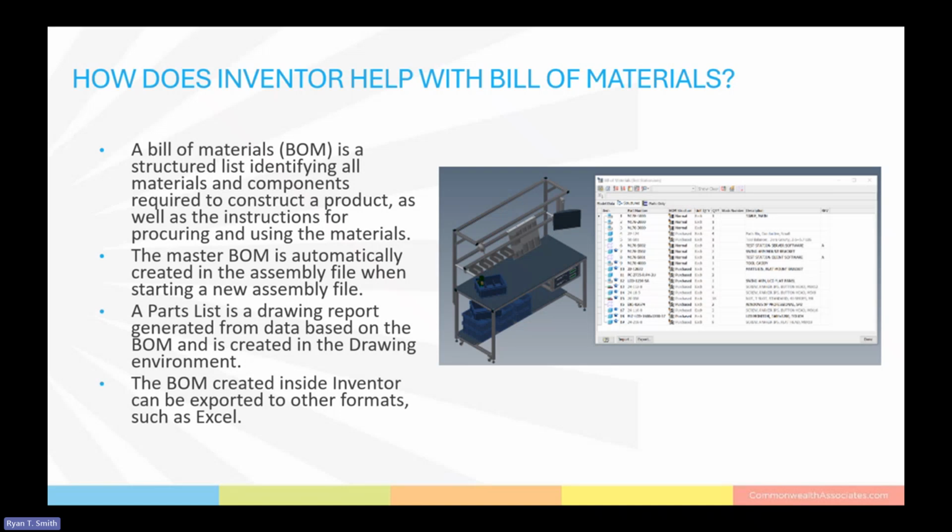I'm sure many of us working on 2D projects in the past have had those days where we're sitting there hand counting hundreds of parts, hundreds of connectors, grounds, conduits, and we're hand counting all of that. If you've done your 3D model and you've got all of your metadata in place correctly, that'll auto-generate that and save you tons of time on doing those things.